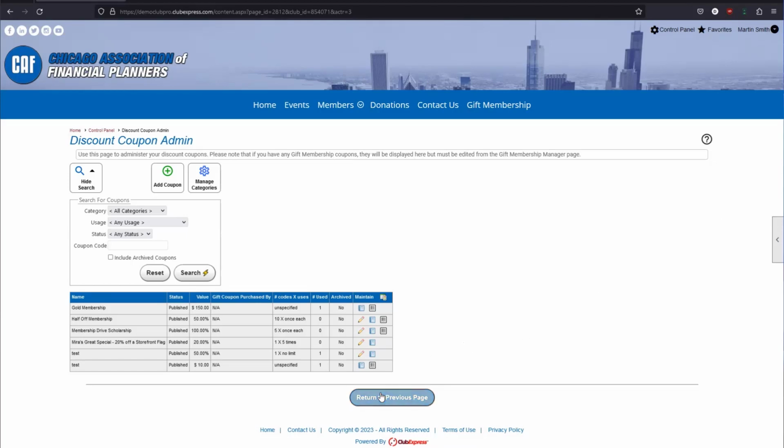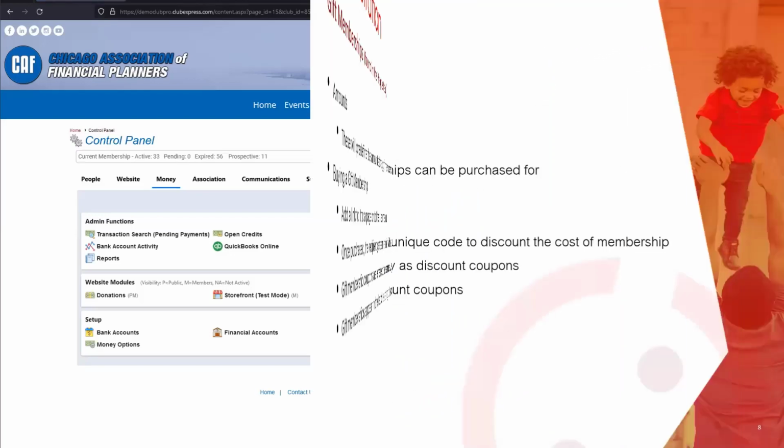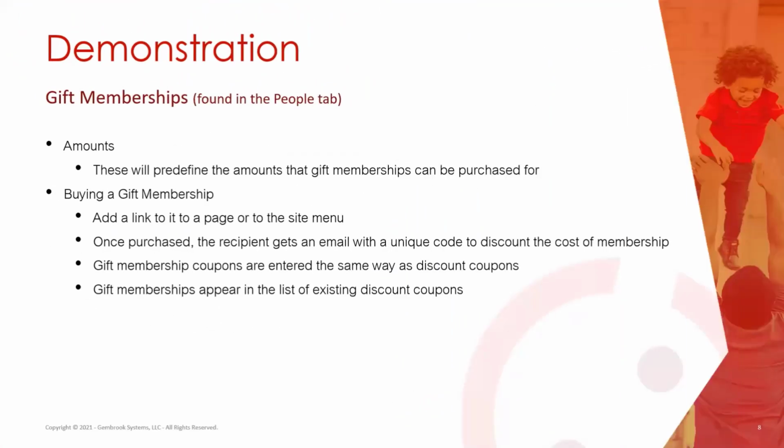So let's go ahead and go to a previous page, and I'm going to switch over to my slideshow real quick. So for our gift memberships, we're actually going to find gift memberships in the People tab. Those of you who've been with ClubExpress for a long time might remember the days when you could find modules in multiple tabs of the control panel, and it was a bit of a busy control panel. But we've narrowed it down so that everything only shows up in the control panel once, and gift memberships are going to show up in the People tab in the website modules section.